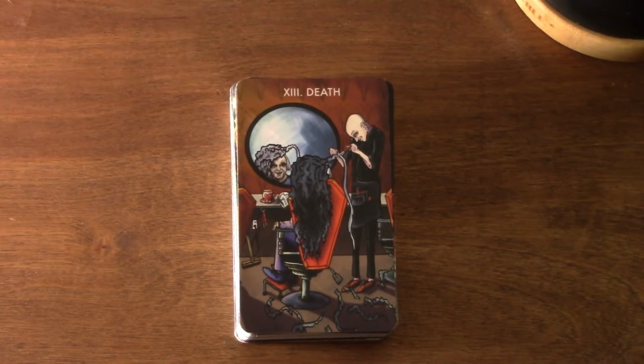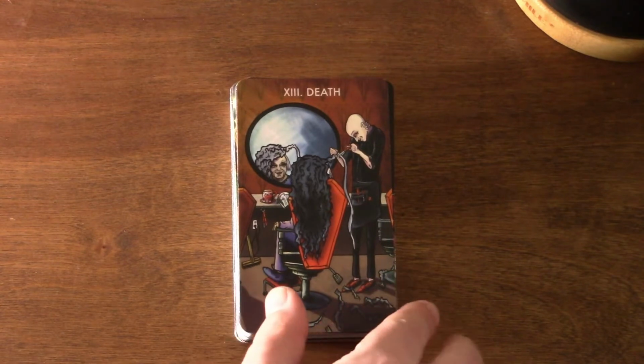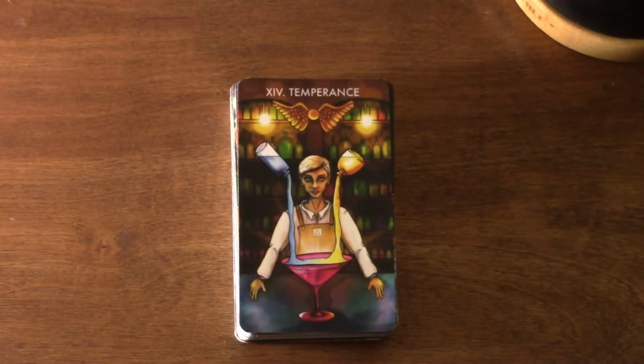In the intro, the creator says, what would death look like when you're 666 years old? It's going to look a lot better than when you're in your 20s, and that makes total sense to me. Again, I have a little more finite sense of the death as a metaphor, but again, it's cool. Temperance.